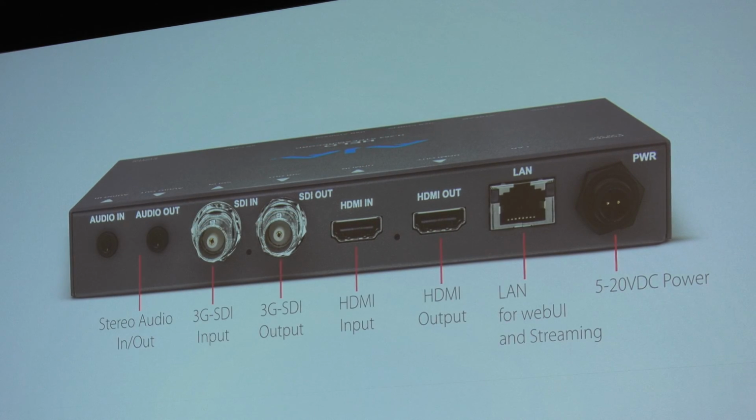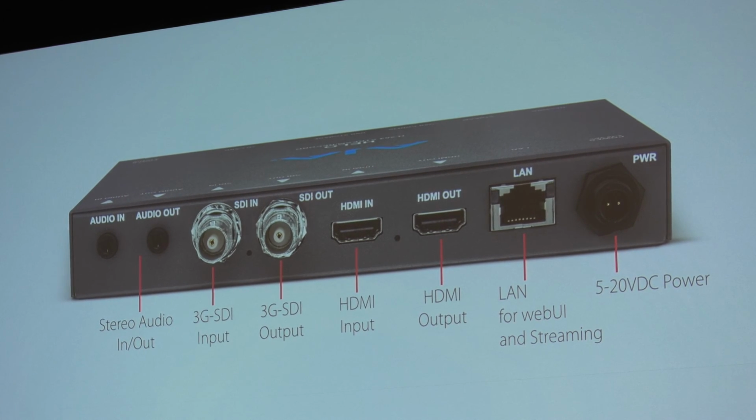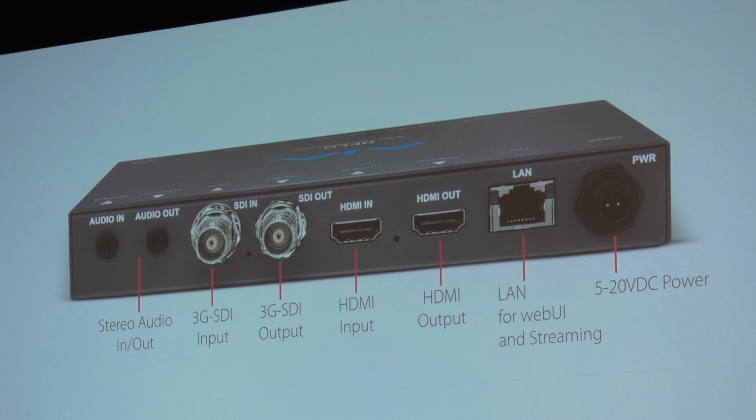The back panel, lots of connectivity as you would expect from AJA. Both of the video outputs are active all the time, so you can drive two external devices whenever you need to. It uses our standard power supply that we use on our mini converters, which I'll talk about in a second. So a good little overview of how powerful this little box is.